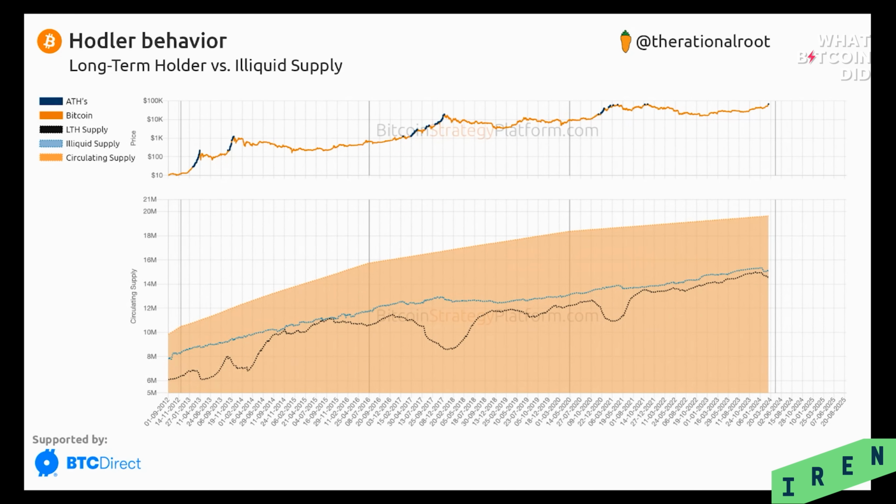There are different methods to measure the same thing. One is time-based, which is long-term holder supply, where we just look at the age of coins. If a coin is older than 5 months, it becomes part of the long-term holders. Why 5 months? Statistically, it shows that after a five-month cutoff, it's a lot more unlikely for that coin to be sold. You could use different time frames, but statistically the 5 months is one of the better cutoffs, and that's why we use that.